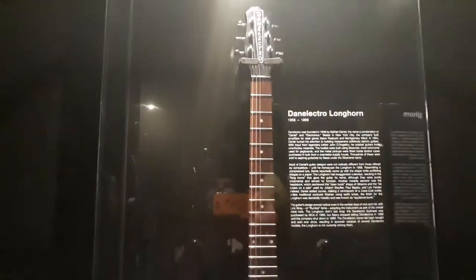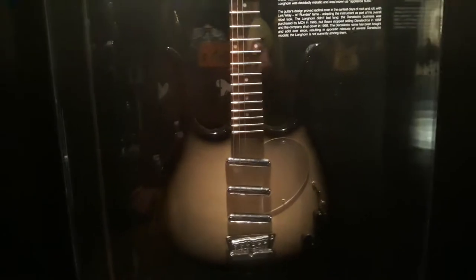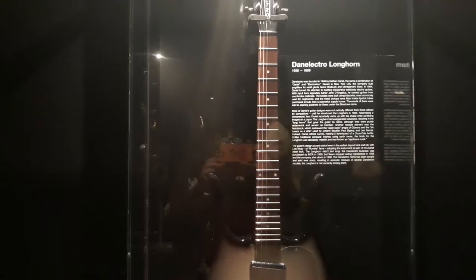Now, I am not a guitar player myself, so I can only comment on how the thing looks. You might notice I've been doing that and not really talking about the technical side of playing, because I don't know a dang thing about it. But I can appreciate a good looking guitar. Like this one. The Dan Electro Longhorn.